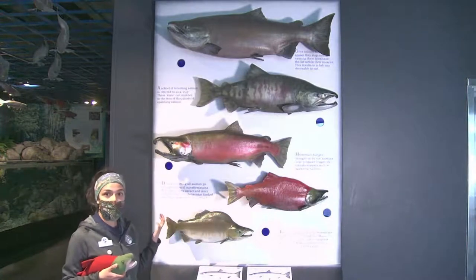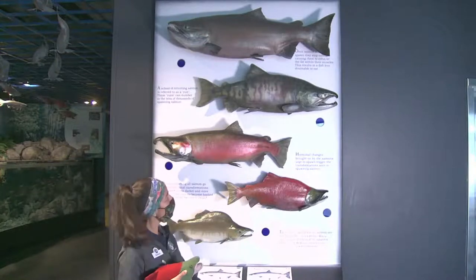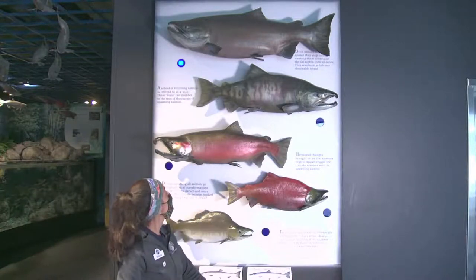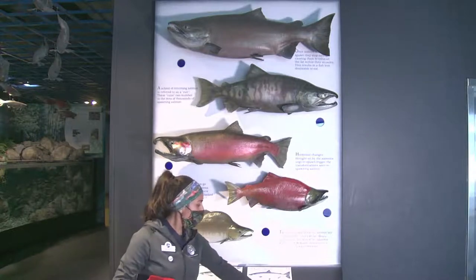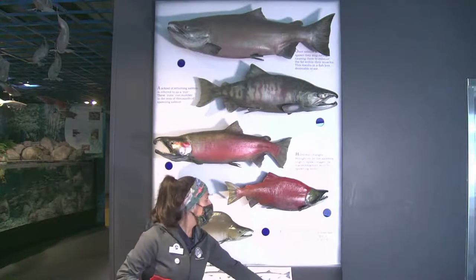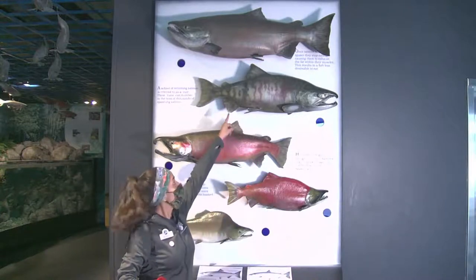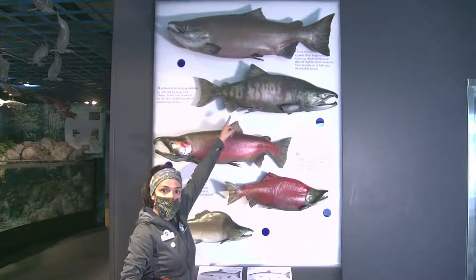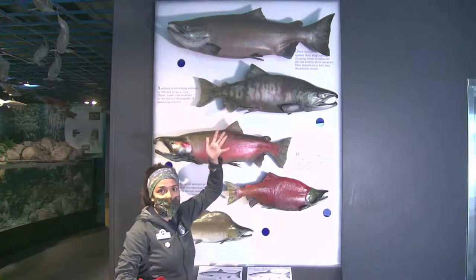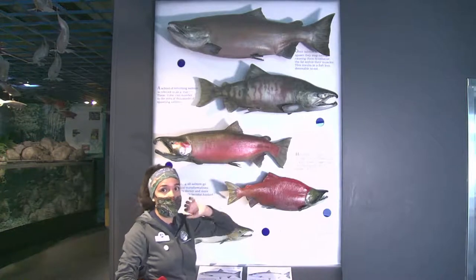Let's move on to the Chinook salmon or the king salmon. Do you think you found it? Let's see. Whoa, it's way up there. It is so big. And last but not least, chum salmon, also known as dog salmon. It's right up there, right here. Look at that really cool pattern on its body. Does it remind you of another animal? Yeah, all those stripes to me kind of remind me of a zebra or a tiger, those animals that have really cool patterns on their bodies.